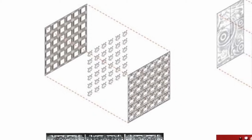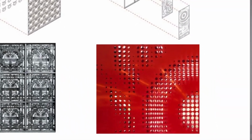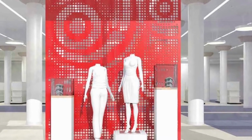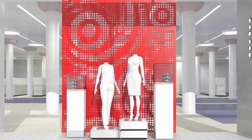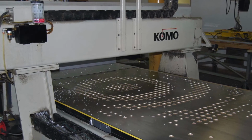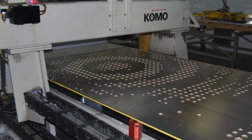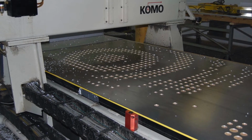And there was a precedent in the building of a screen that was done in the past that was multi-layered wood. So we thought, what if we did a multi-layered screen? We looked at how it would look with some merchandise in front of it. It was all done on a CNC router. To route these out took several hours for each piece.